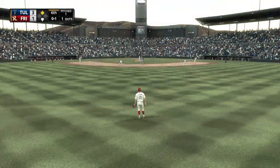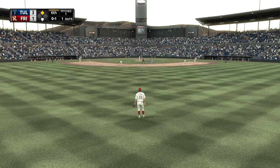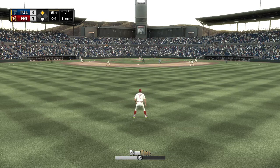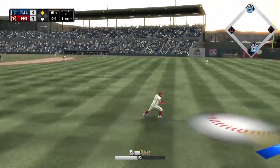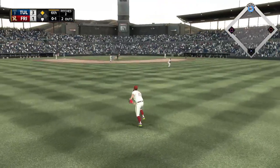Ready for another chance? Ray McCormick. It's been an 0 for 2 effort for him to this point. He's set. Here's the 0-1. This is in the air out to straightaway center. Oliveros has it in his tracks, and he brings it in for the second out of the inning.